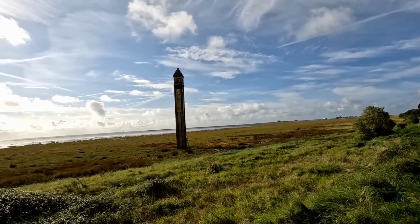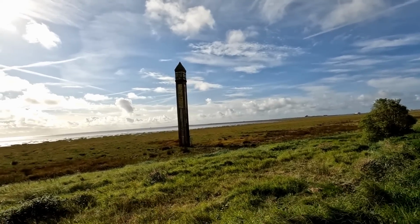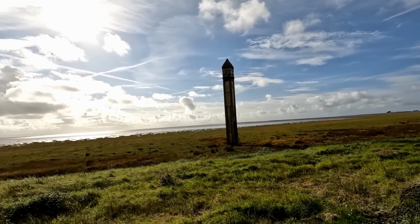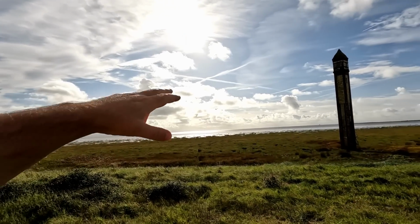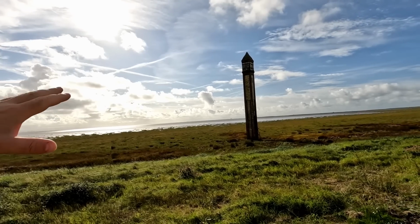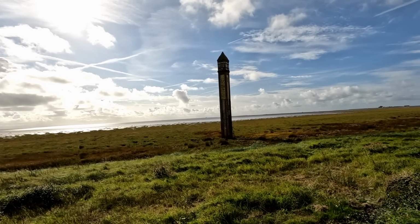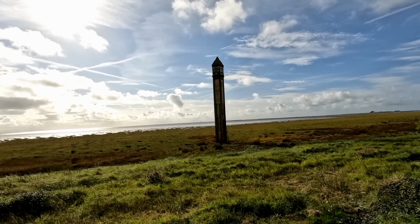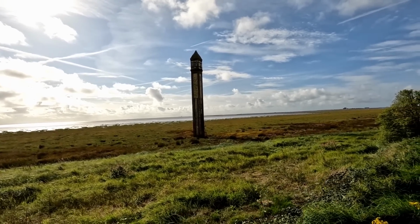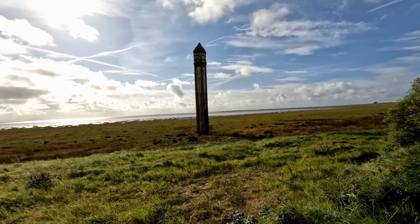This was built in 1875, and it's a lighthouse of sorts. It's a beacon for guiding shipping, for navigation, because this is Morecambe Bay. This whole bay here is really treacherous and full of sandbanks and needs really careful navigation. And so this is a navigation light. It would have had a lantern in it, and ships will be able to take a bearing from it and from other beacons and figure out exactly where they were in the channels.